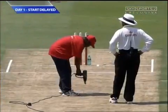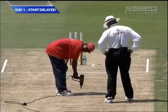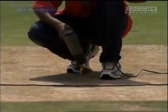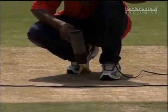Now, there was some real controversy on the first morning. An horrendous error from the groundsman had left the wicket wet and play was held up for 90 minutes. All sorts of equipment trying to be used to get the pitch fit for play.